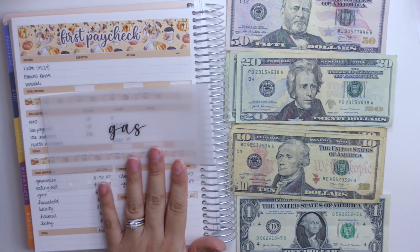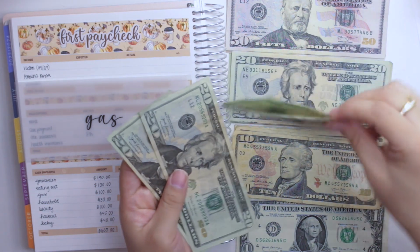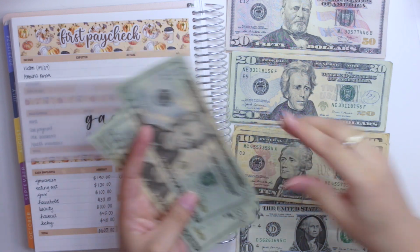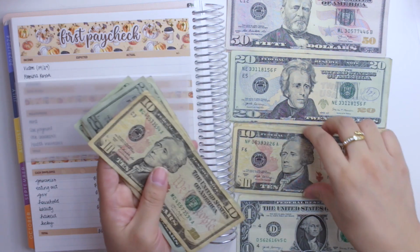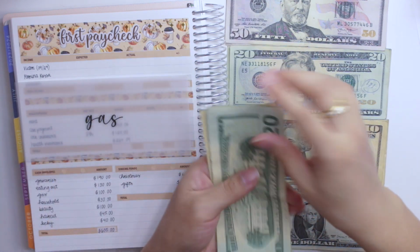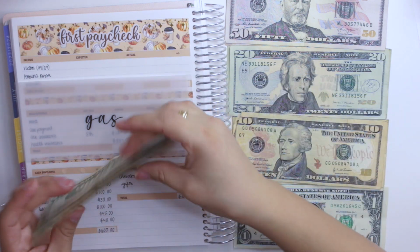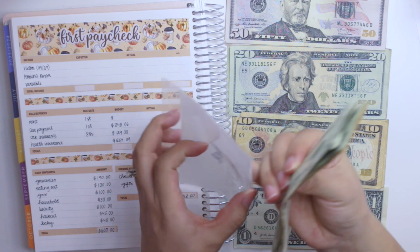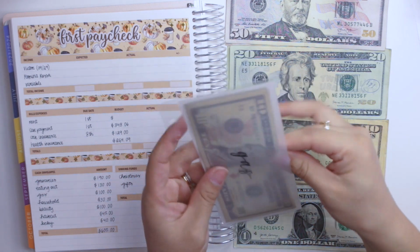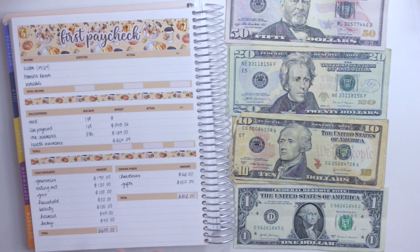For gas, we are doing 100, so let's do... surprised these weren't all straight. I'm always very organized with that. Let's see, we have 20, 40, 60, 80, 90, and 100 for gas. Like so. And I will be putting trackers on those soon.